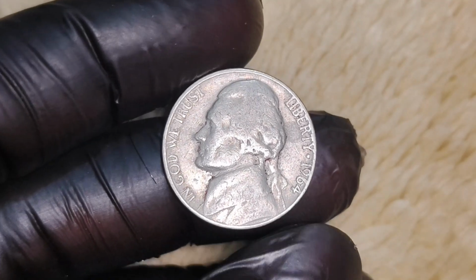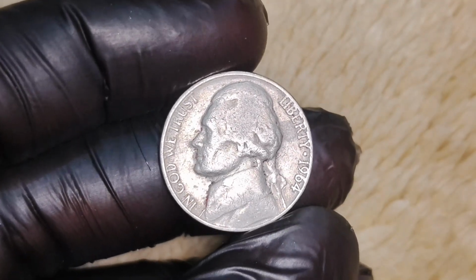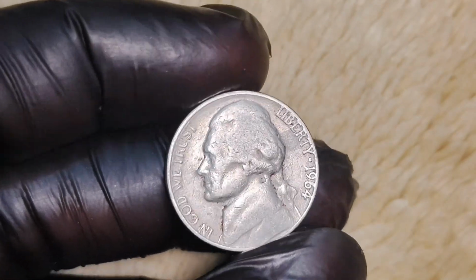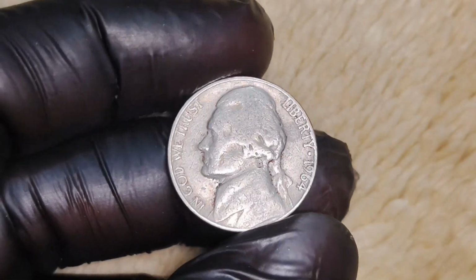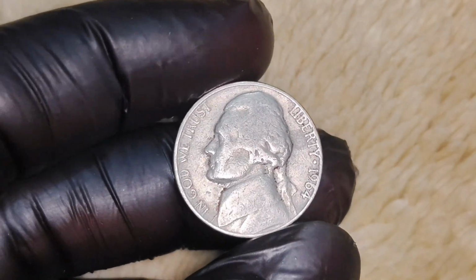Now, you're probably wondering how you can spot a valuable 1964 D Jefferson nickel. First, take a close look at the front of the coin, right under the date, and check for a D mint mark. This signifies that the coin was minted in Denver. Without the D mint mark, it won't be the high-value coin we're talking about.